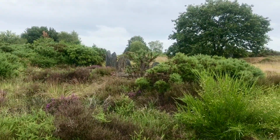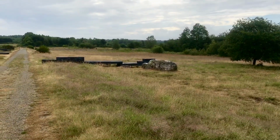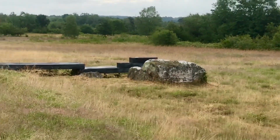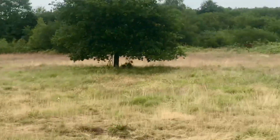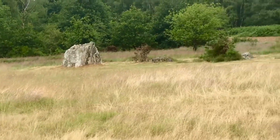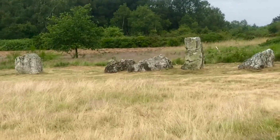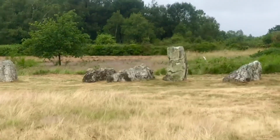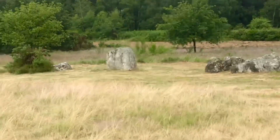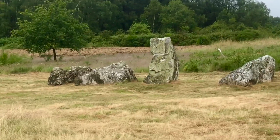There's the tomb that we were just looking at. I'm just going to pan around and you can see this single stone right there. Let's call that one the accused. I'm going to pan around further. And these white quartz stones, they're all in a horseshoe shape actually, facing the accused. And locally they call them the judges. Got to give these things a name, haven't you?